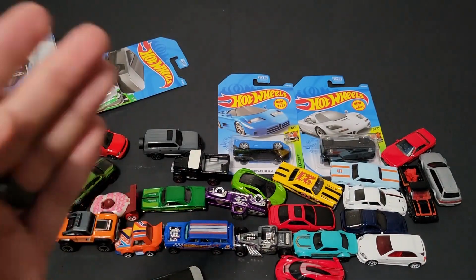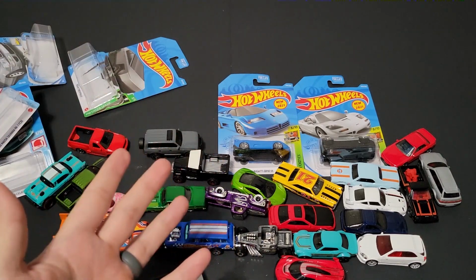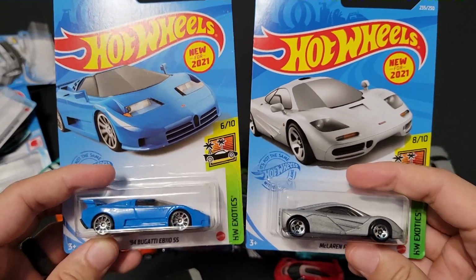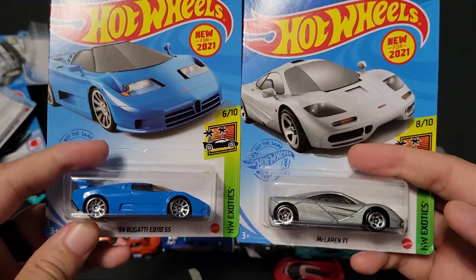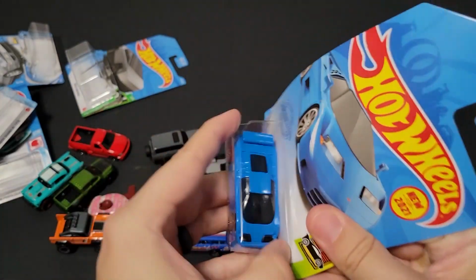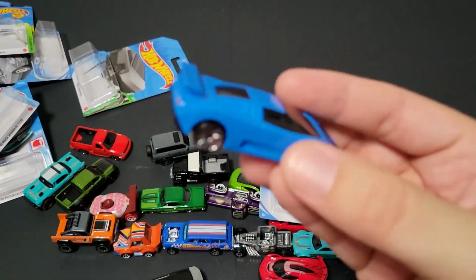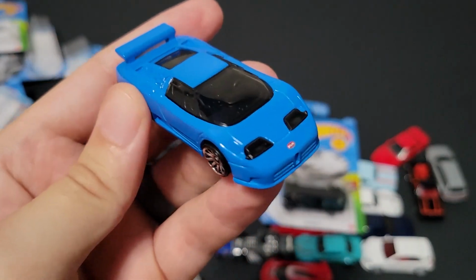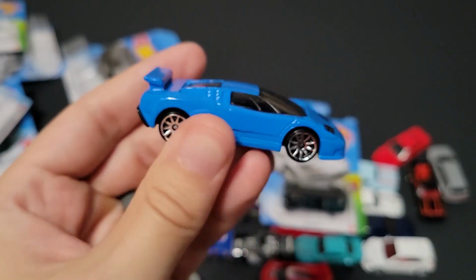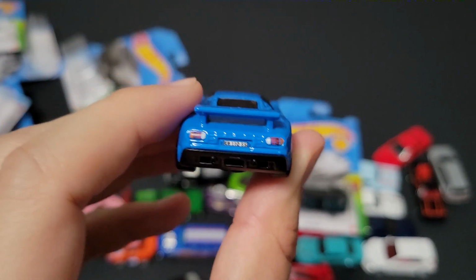So now we have the 90s hypercar beasts, the absolute legends of hypercars. We've got both of these new for 2021, the Bugatti EB110 and the McLaren F1. All right, we're going to go with the Bugatti first because technically the McLaren is basically the most iconic. So we have the EB110, has an awesome Bugatti logo on there, has the horseshoe grille in blue. EB110 Super Sport, I believe it's the SS.